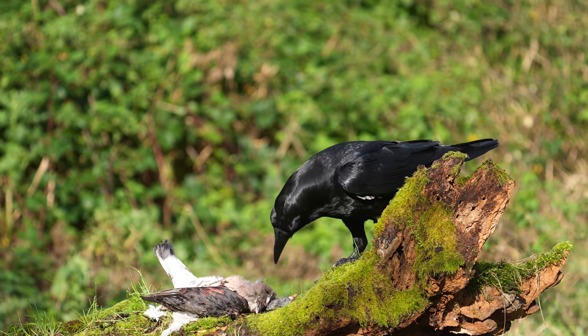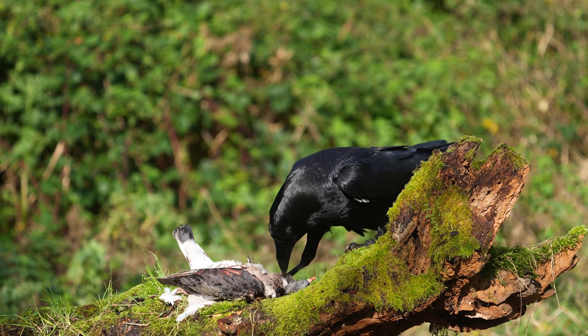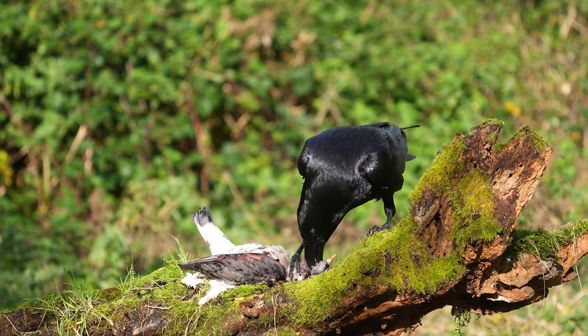In the Midlands, this is only the second time I've had ravens come down in front of a hide. I've done them in other parts of the country, up in Scotland and in Wales.